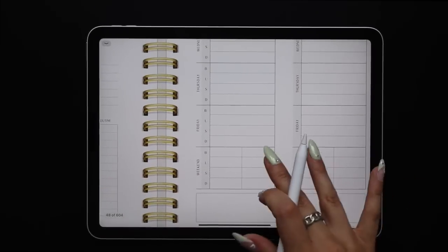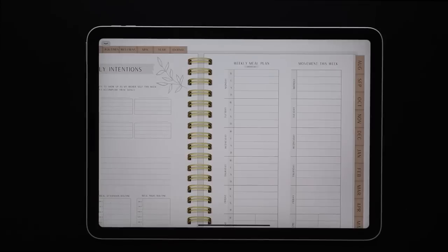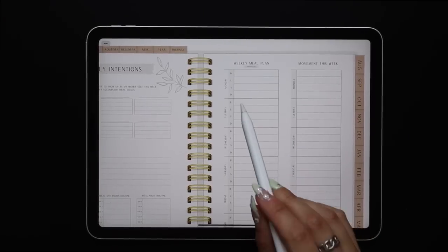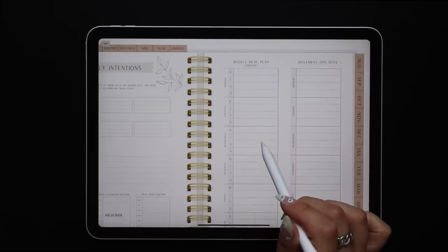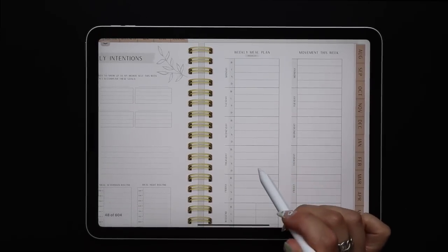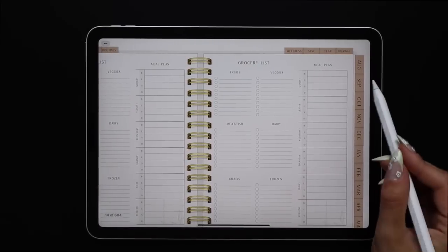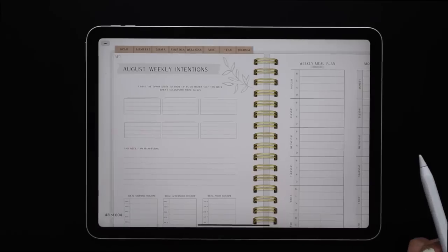Then on the right side of your weekly spreads, or your weekly intentions, I should say, I have your weekly meal plan, and this is where you can track what you plan on eating. This is also a really great place to help you plan out a grocery list. And I also have the grocery list hyperlinked on this page as well that can bring you back to this.